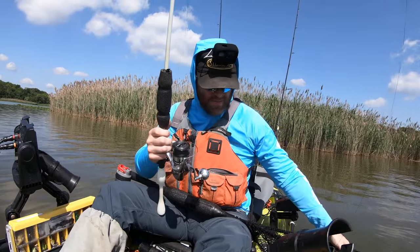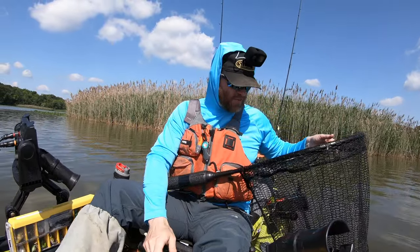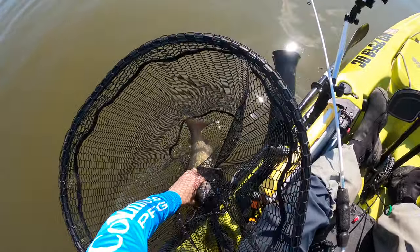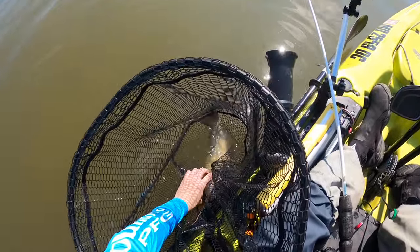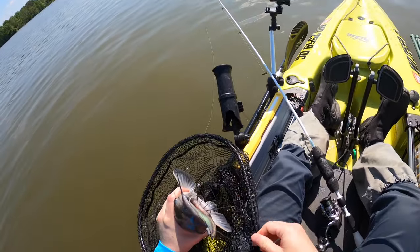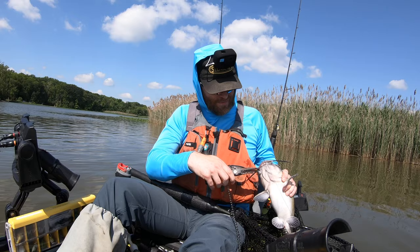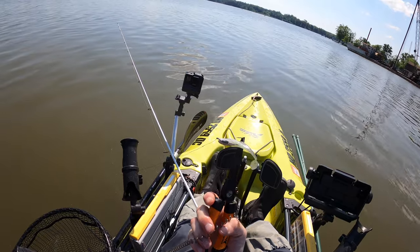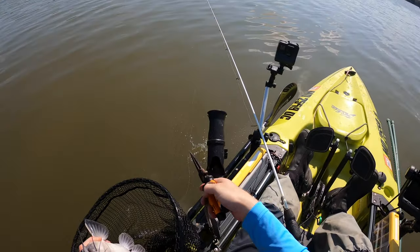Exploring new water, using a Kitex swim bait. This is the Easy Shiner. Got us a catfish. There we are. That's what he ate. Kitex Easy Shiner.